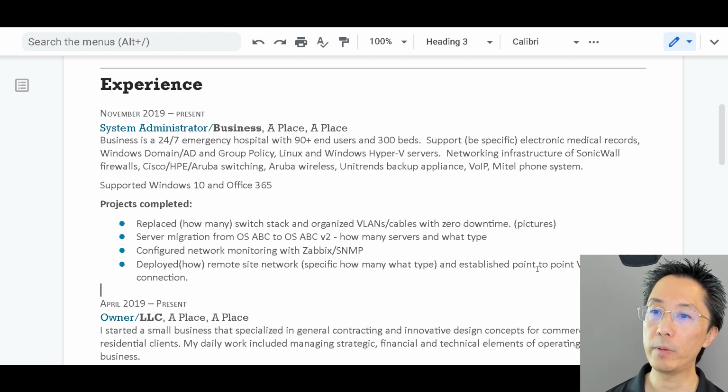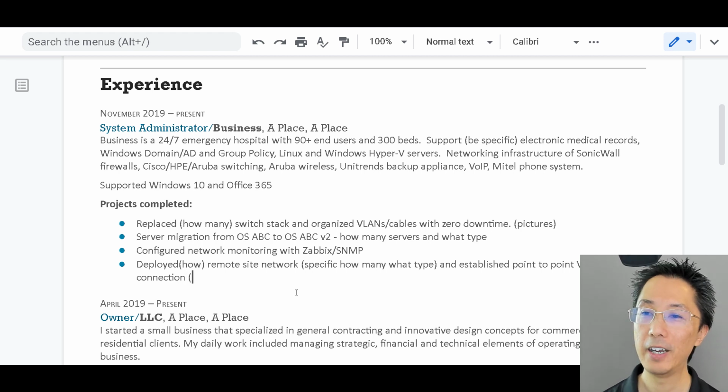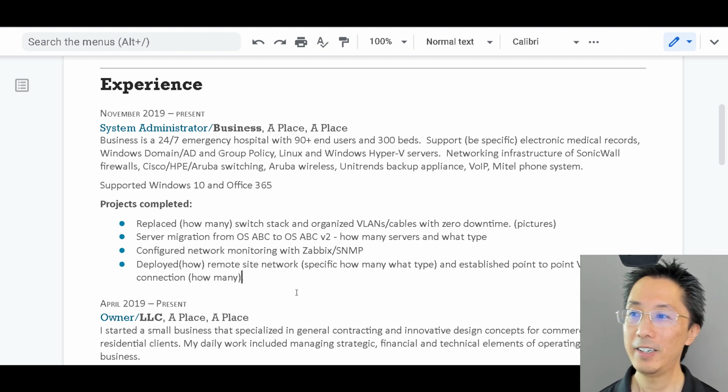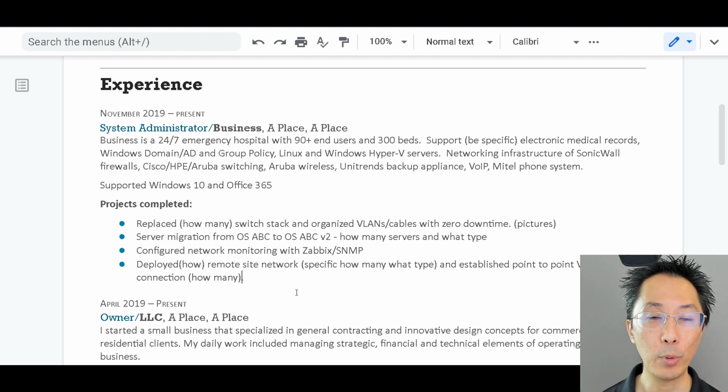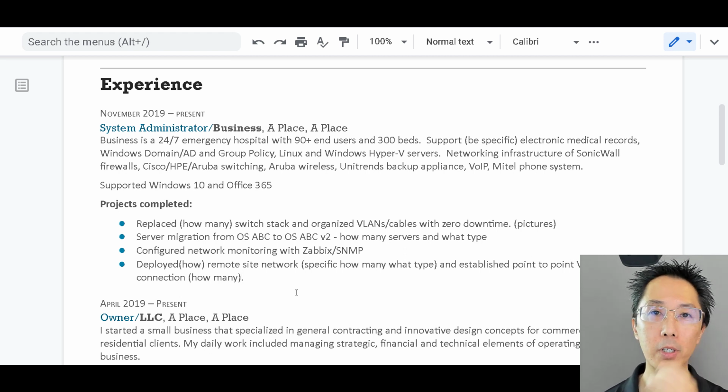And establish point-to-point VPN connection. Like one? Or how many? How many? Configure 35 point-to-point VPN connections. Or was it for a critical, emergency van or all the ambulances or something like that?